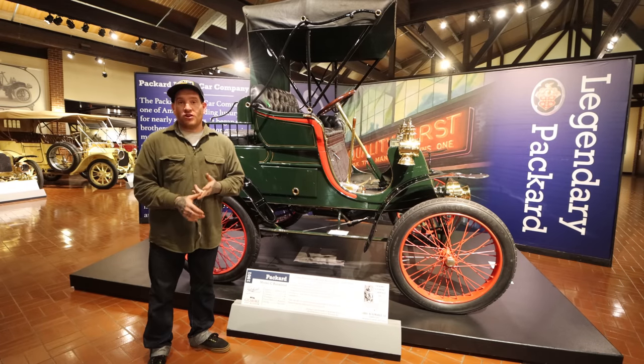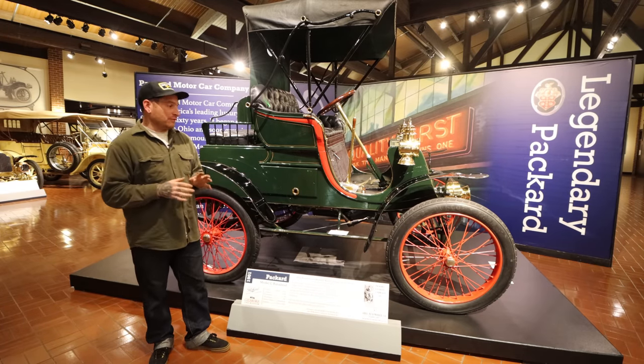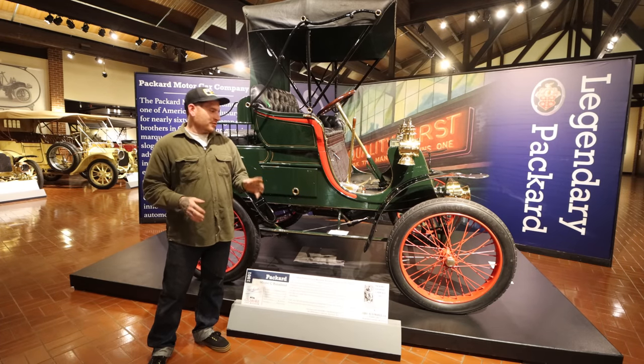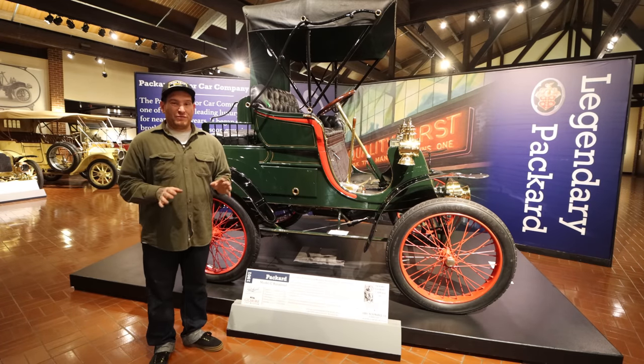And it was also the first car to have an actual steering wheel instead of a tiller, which is just really awesome. Another neat thing about this car that I find really interesting is it has leather fenders. When did you ever see that? Leather fenders. So really cool, very early car. And this is just 3 years into Packard's production. And it's definitely one of my favorites in this room.